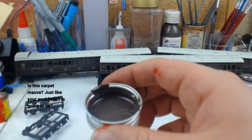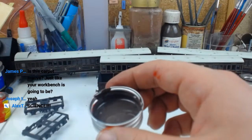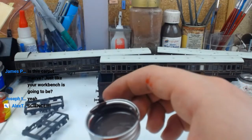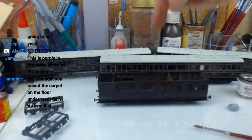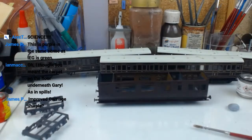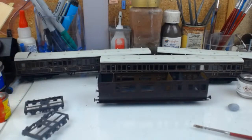So actually the carpet in the preserved one is red and blue patterns, purple overall. Coach, I think, closer to a purple round. It's like the coaches behind the saloon one. Yeah. That is now, the outside of that is painted the same colour as them, in theory. It depends on how close you think Bachmann and Phoenix are to each other. And I like the coach, it's purple mode, just like the workbench. So this is purple in the same sense IG is green. I thought you meant the carpet on the floor underneath you as it spills.